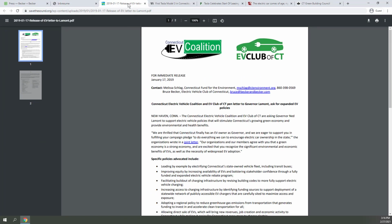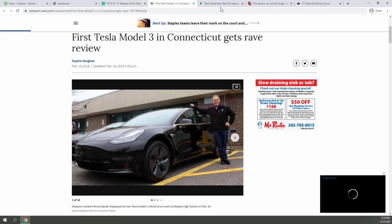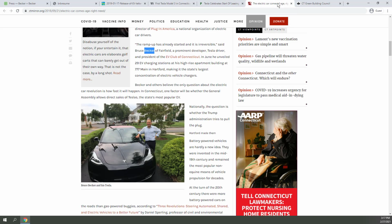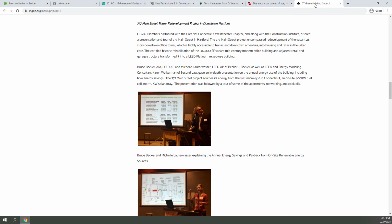Yeah, and I see your name all over the place when I was researching this article I wrote, in a good way, talking about EV adoption in Connecticut, and you've been at it far longer than I, right? I've only had the car for 2 years. There's people in the club that have been driving electrics since 2012. And I know you were the president of the EV Club of Connecticut for many years too. So I really appreciate what you've done.